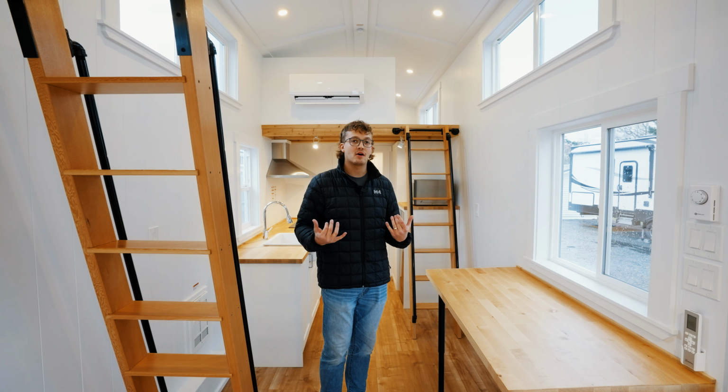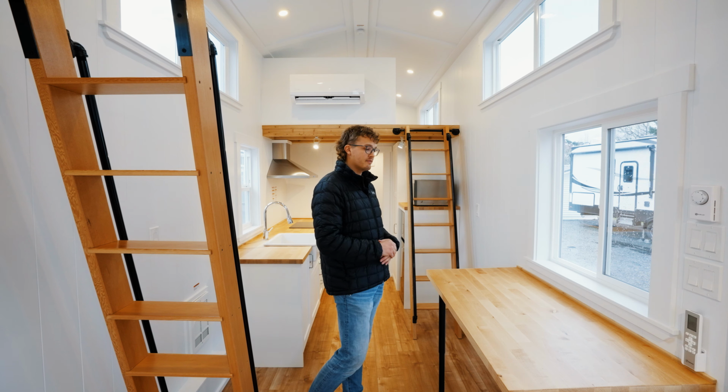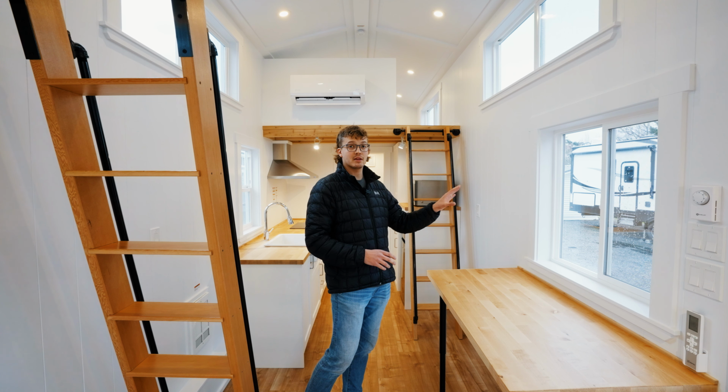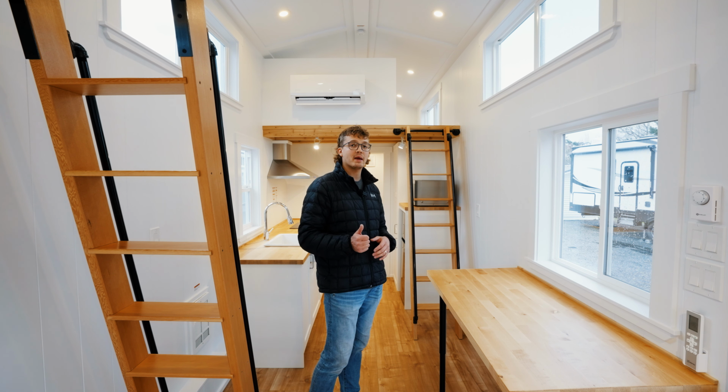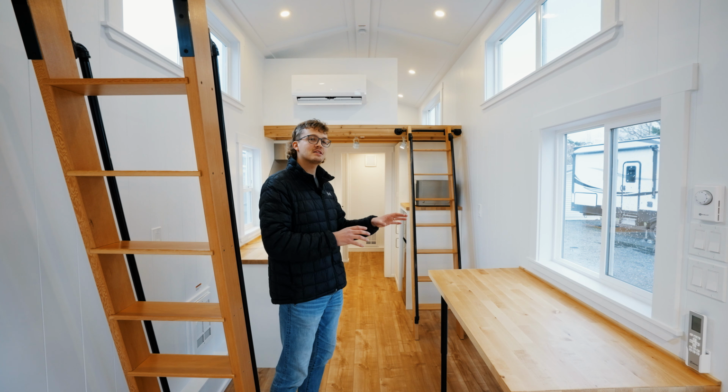Now moving forwards into the home, you'll find the dining space right in front of me here. At this table, you could likely fit anywhere from 3 to 4 people. Above this table is a nice bright window, which by the way, all the windows in the home are both dual pane and open. Moving past the dining area, we'll enter the kitchen, and this is where we'll find a few unique features.